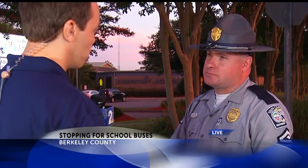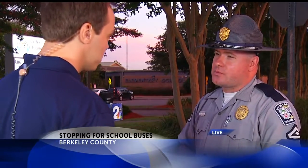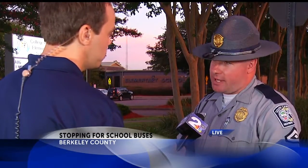Backing up now to being out on the road and enforcement-wise as far as the stop arms. I've had the question posed to me, well, you talk about the 2-lane road, you talk about the 4-lane road. What about that 3-lane road where you have one lane either way and a turning lane? Do you have to stop both directions on that? You still do. Again, that magic number we look for is 4. 4 or more lanes is when you don't have to stop.